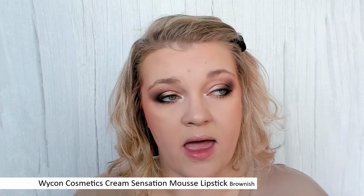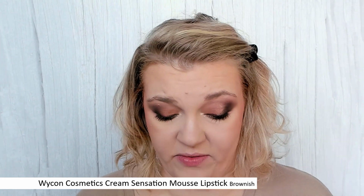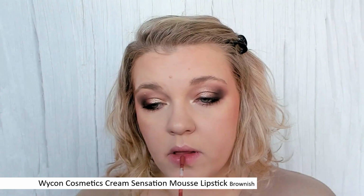Then we have this one, which is the Cream Sensation Mousse lipstick, which I thought was gonna be one of those Korean lip tints, but turns out it's not really all that, so I'm gonna try it out anyway. I have the shade Brownish.